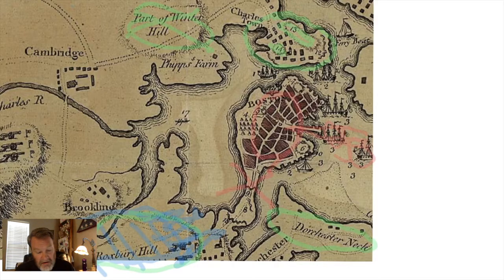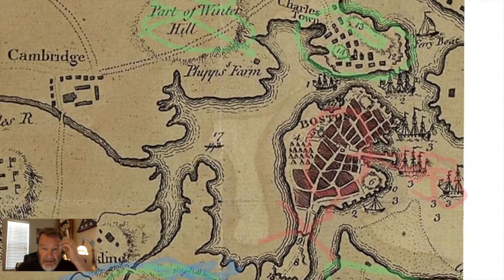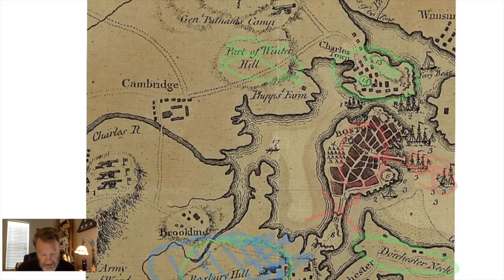But of course, we know that the Americans had captured a bunch of cannon in Ticonderoga.